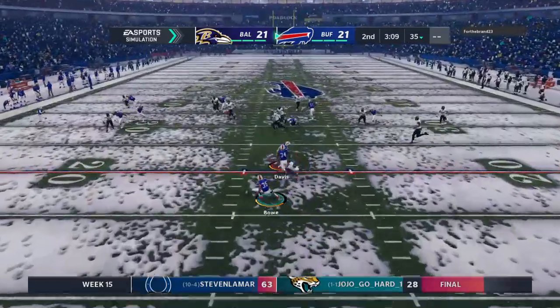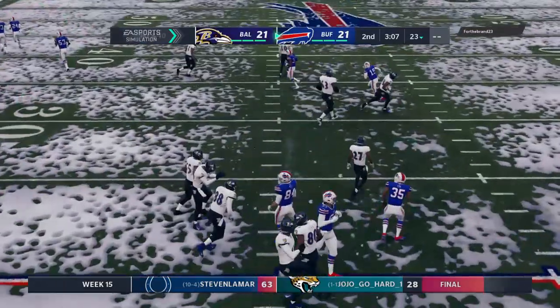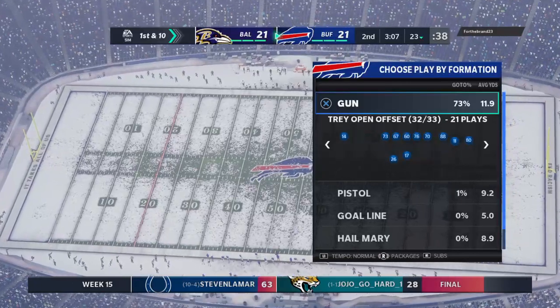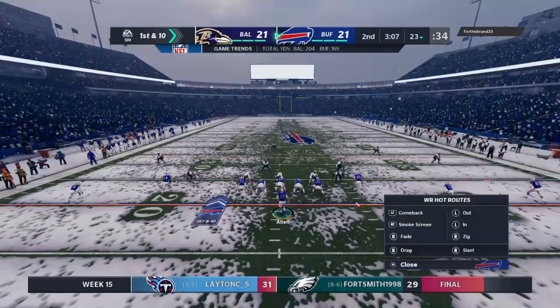Taking it about the one. And makes it across the 20 as his guys will set up shop at the 23-yard line. At their own 23-yard line. The Bills come to the line to start their next drive.